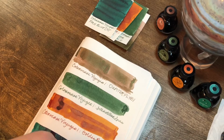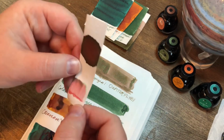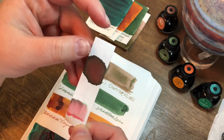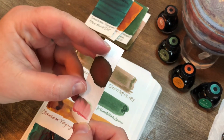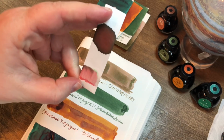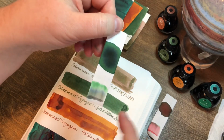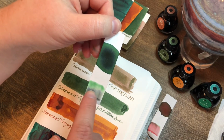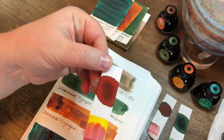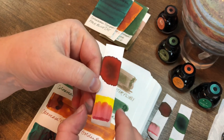The chromatographies aren't completely dry yet, but there's Jupiter Flyby. You can see all the winey red undertones, purple undertones. Then obviously a lot of red in that base. Interstellar Space. Looks like there's some blue maybe in there, a little bit of blue. Here is Golden Record. Bright yellow and red in there.